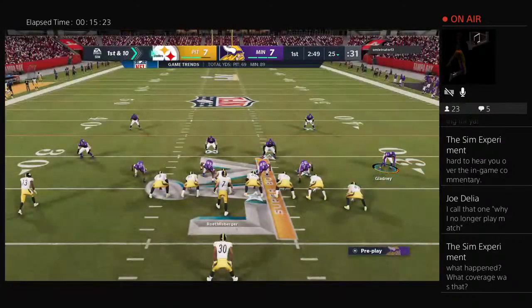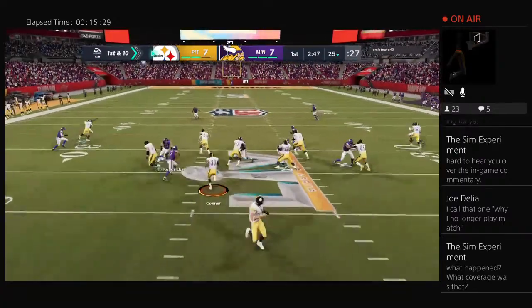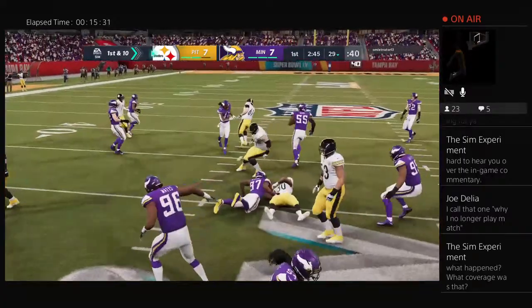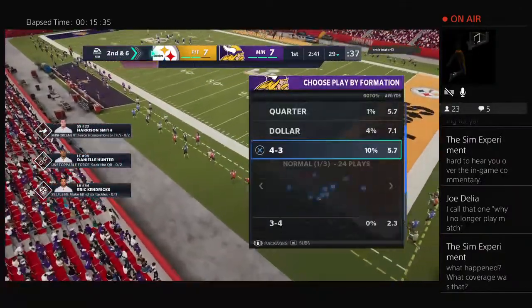The Steeler offense here about ready for their next drive. After the long touchdown drive we just saw, you wonder if maybe that's taken a little of the wind out of this offense's sails, because they had it going pretty good last time too. Had to sit over there for a little while, didn't they?